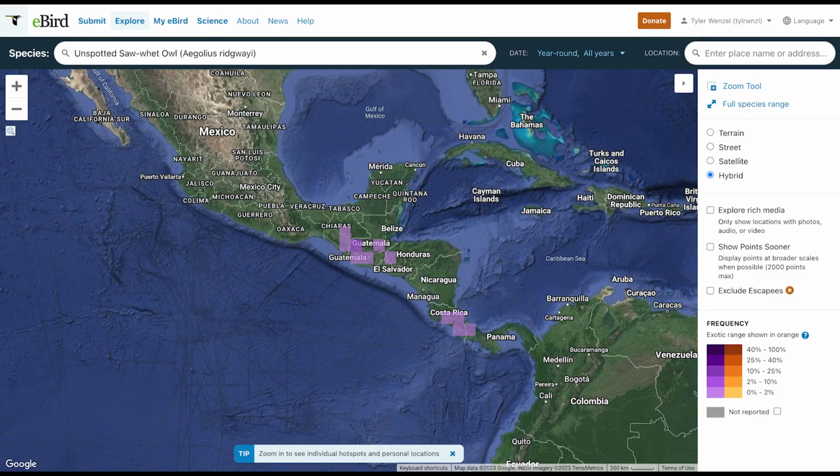The unspotted saw-whet owl is found from Mexico down into Panama, and it's only found at high elevations, above about 2,500 meters or about 8,000 feet. It's one of 3 owls in Costa Rica that's found above 3,000 meters. But it's unique in that the other 2 owls, the Costa Rican pygmy owl and the bare-shanked screech owl, range much lower as well. But the unspotted saw-whet owl, if you're going to find it, you have to be up at very high elevations, like here on Irazú volcano or in the Talamanca mountain range.